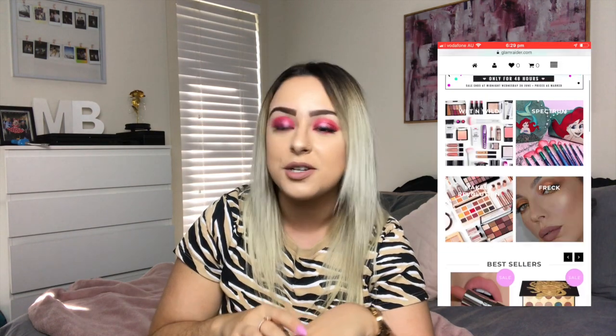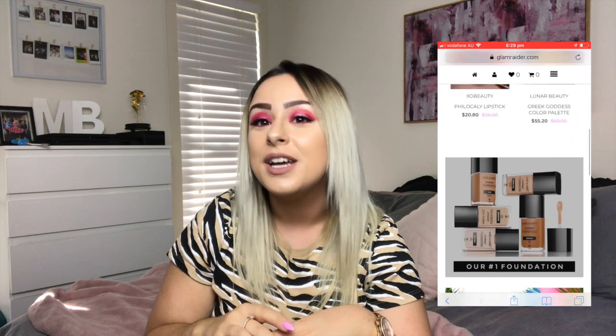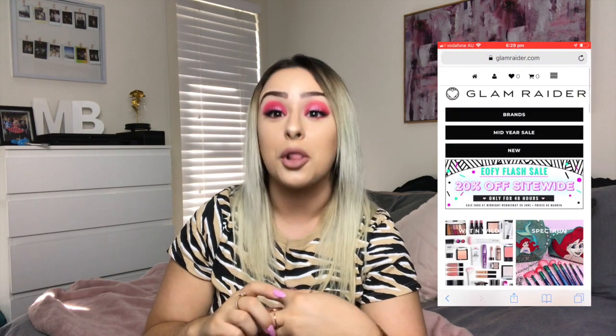So from XO Beauty, they finally released XO Beauty by Shan XO on Glam Radar Australia. So we're actually able to grab things directly off there. If you don't know what Glam Radar is, it's a retail website for makeup for all types of international brands that we can't get here in Australia. So she's a big online retailer and sells a lot of stuff. And as of recently, she's selling XO Beauty.